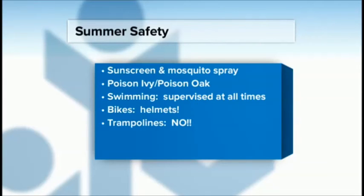Right. All right, one thing I always wanted to do as a kid, my parents would never let me do, and I think they were right, is jump on a trampoline. We have a lot of injuries every summer with trampolines, especially the ones in the backyards that are up on legs. You can get safety things like nets and fences, but we really do recommend avoiding trampolines. All right, well, that's great information to keep us healthy this summer.